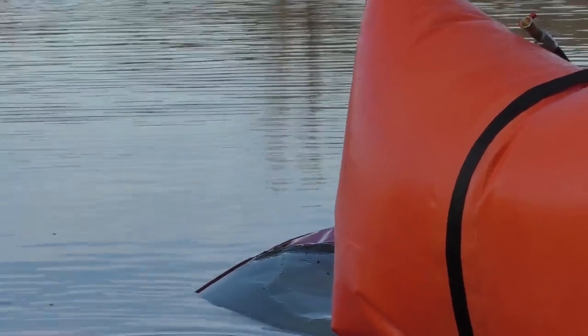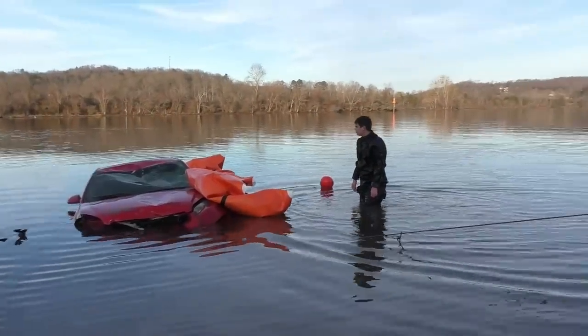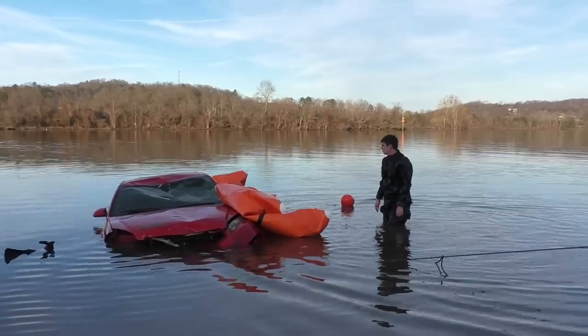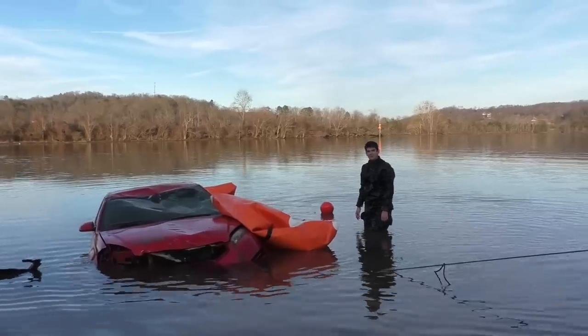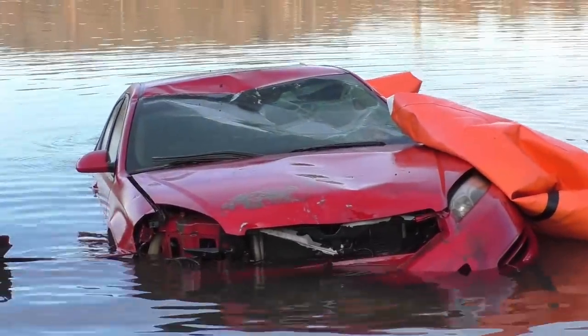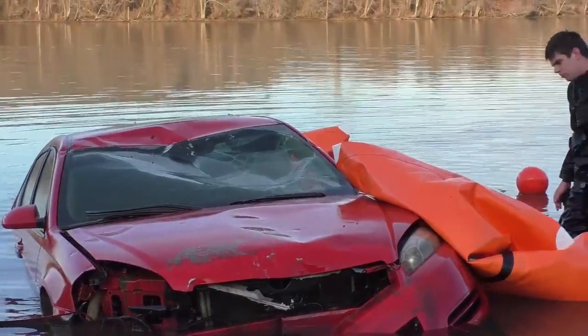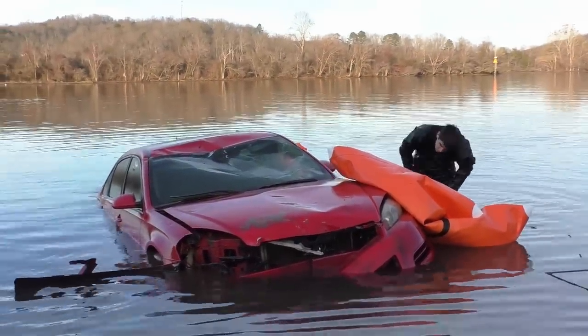Car's pretty smashed up now that we're looking at it. Man, that thing is wrecked, dude. Seen better days for sure, dude. None of the windows busted out. Like all their stuff still should be in there.